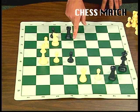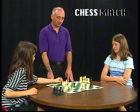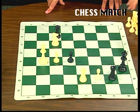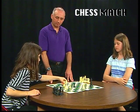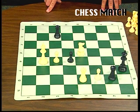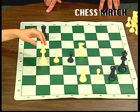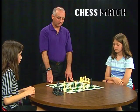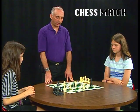In this case, Catherine said there are two people attacking that B3 square, and only one protector, so she captured it. So the king has been forced to the back rank.